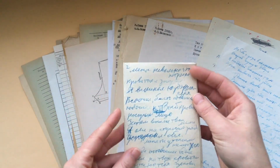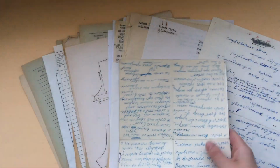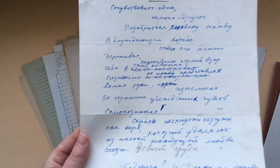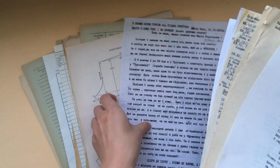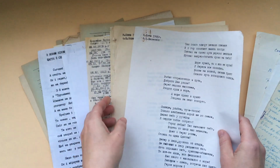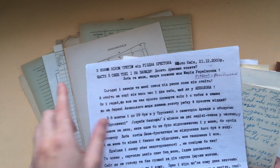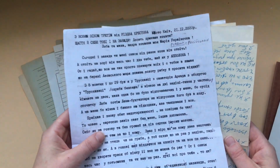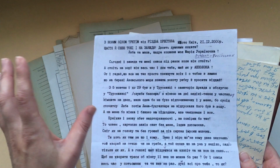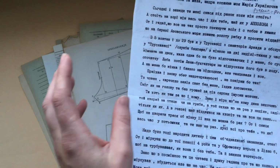It was something like this, I think, sort of mini book. And here also, I think these are beautiful. There are a few pages written with typing machine. These are the Christmas and New Year greetings. Actually, this stuff is spicy. It's sort of a love note, love letter.